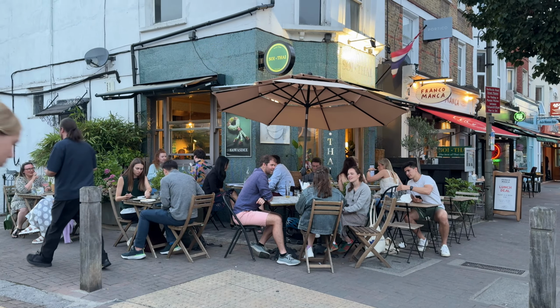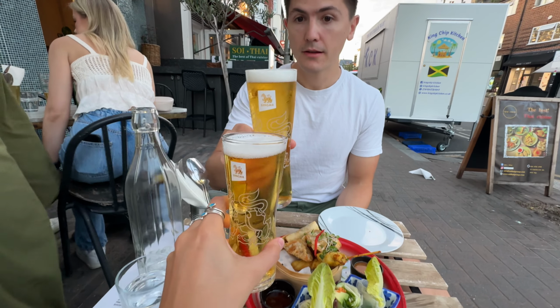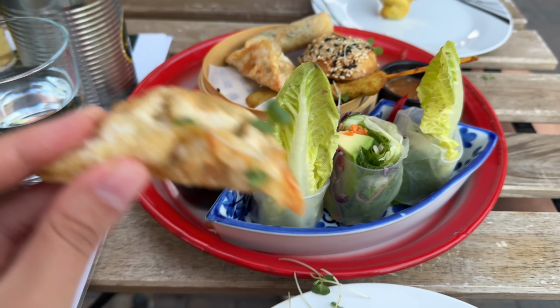That is sweet chili sauce, and this one is satay sauce. We had an array of dumplings, prawn toast, summer rolls, and satay chicken, along with a Singer beer that paired beautifully with all the spicy flavours.